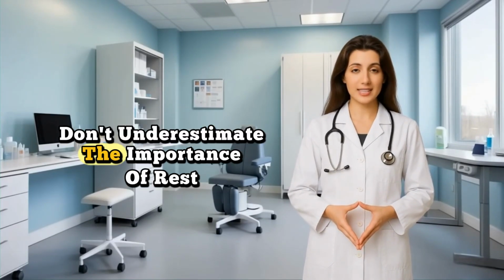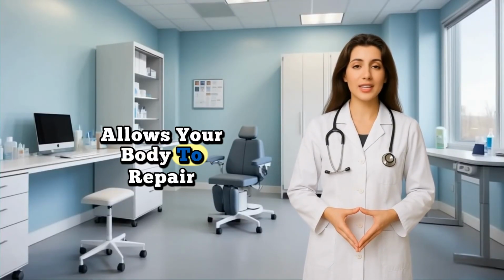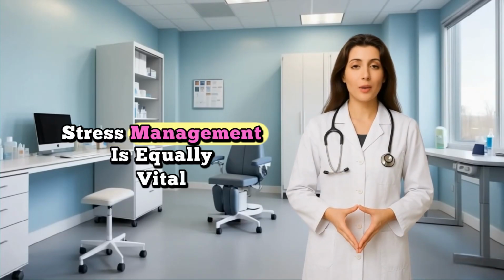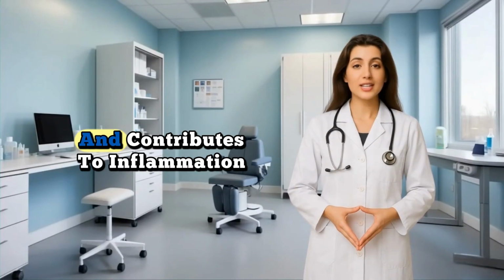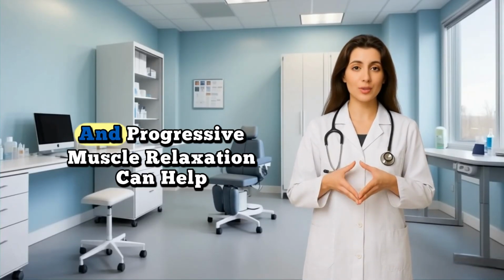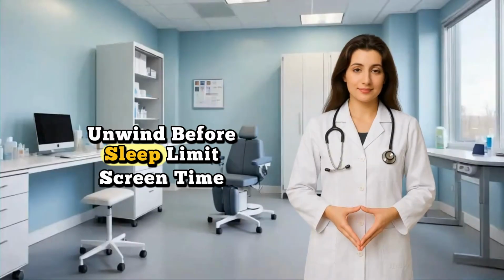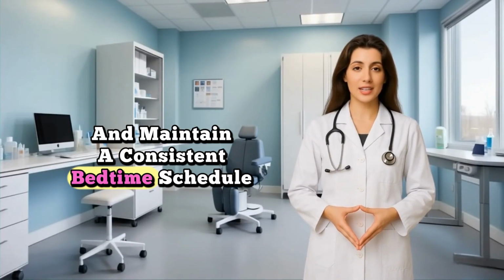Don't underestimate the importance of rest. Getting 7 to 9 hours of sleep allows your body to repair and strengthen its immune response. Stress management is equally vital, as chronic stress suppresses immunity and contributes to inflammation. Deep breathing, meditation, and progressive muscle relaxation can help you unwind before sleep. Limit screen time before bed and maintain a consistent bedtime schedule.